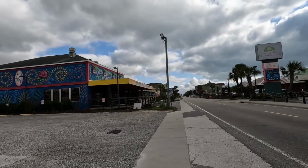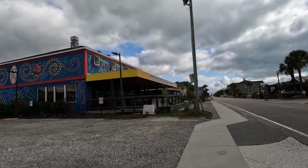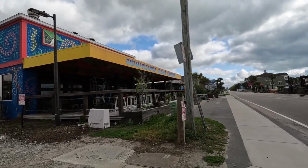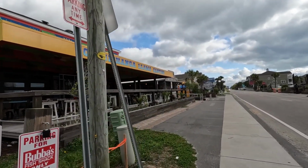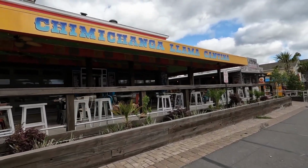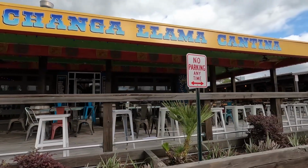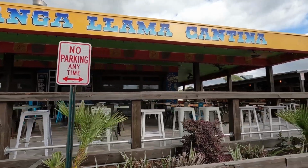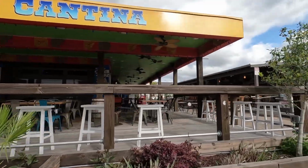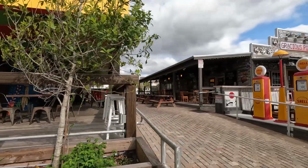So here is the Chimichanga Llama. As you might expect, they have sort of southwestern Mexican-inspired food. And they also have this dining al fresco, if you will. I'm sure I'll get corrected a lot on that. And all kinds of drinks. They obviously have the open air garage doors. They aren't open quite yet because, like I said, we're here in the morning. And they also have this outdoor seating area as well. And it's really popular, and I think they do open for breakfast sometimes, just not today.